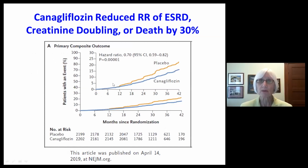And what we saw was that canagliflozin, here in blue, reduced the relative risk of end-stage renal disease, doubling of creatinine, or death by 30%. This was a highly, highly significant composite result with a very strong significance shown here, very strong p-value.